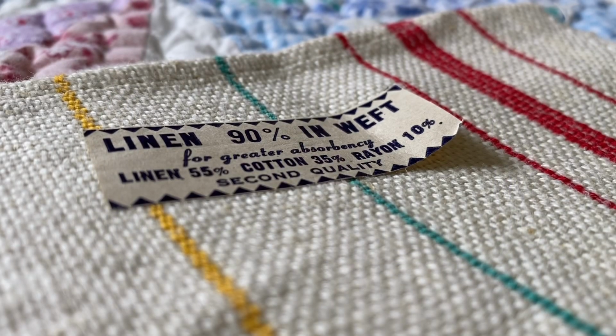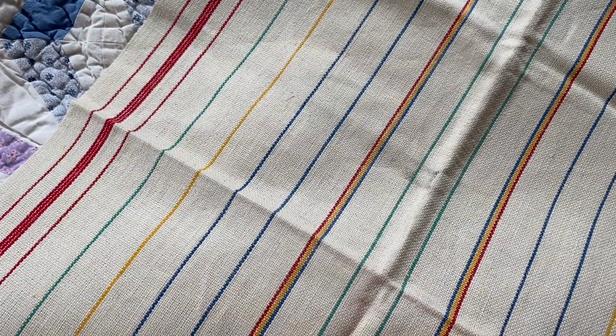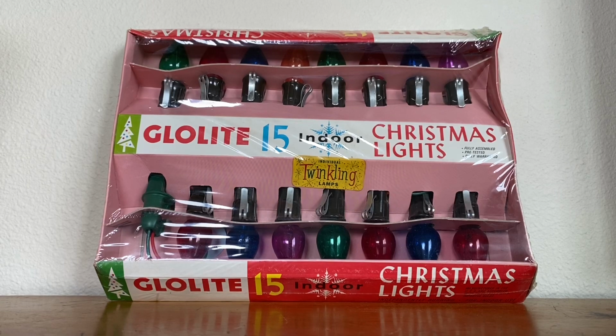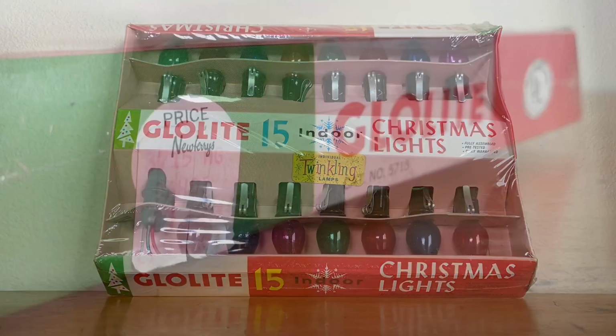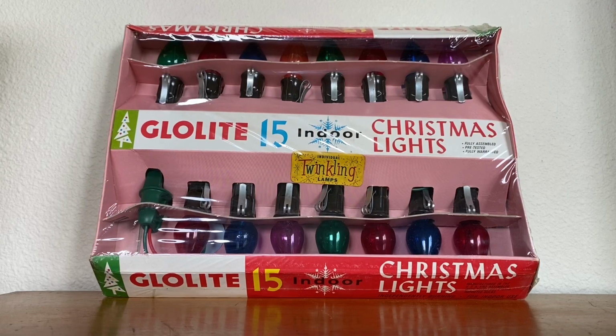I also found another pair of matching new old stock tea towels. I love the rainbow stripe. I'm going to wash them up and hang on to them. I also found some really great vintage Christmas. These are Glo-Lite indoor Christmas lights. They're new old stock, they've never been opened. I'm not sure when these were made. I'm guessing mid to late 60s, but they were originally $3.29, which actually seems kind of expensive. But I'm going to dust them off and list them.